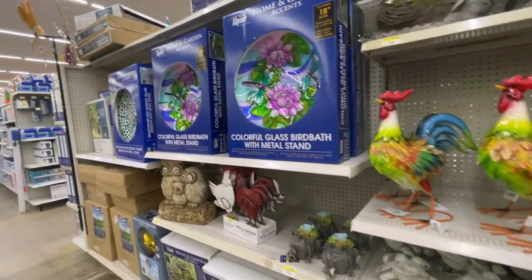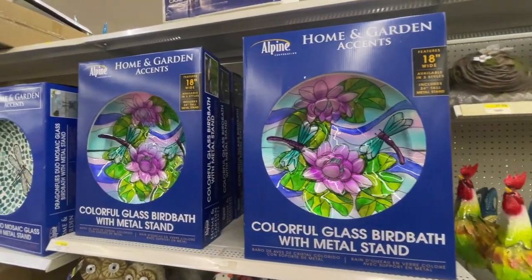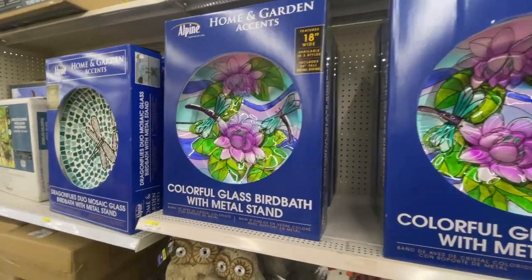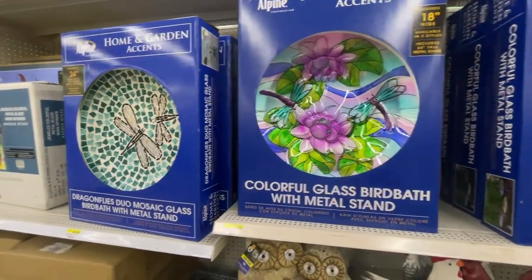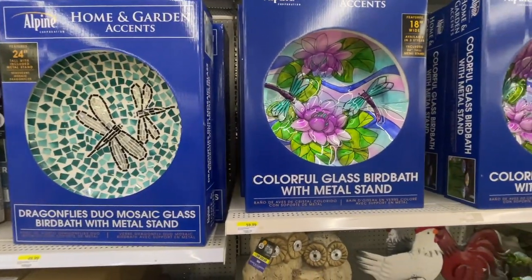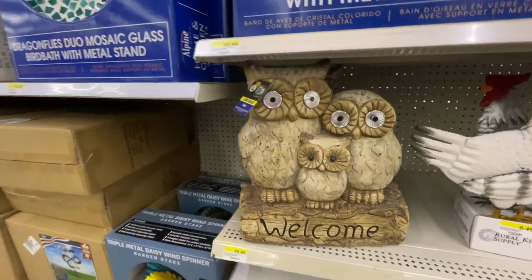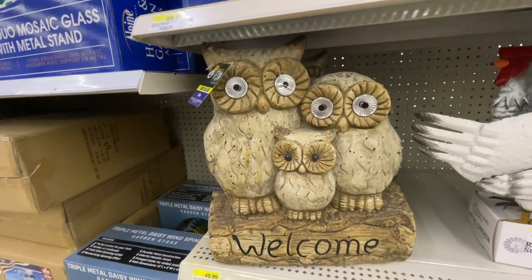But anyway, look at these bird baths. Are those not gorgeous? They are just beautiful, and they have dragonflies on them. They're beautiful. Yeah, and then I spot the owls down here. I really like that. I would even consider buying that, except they have those eyeballs.